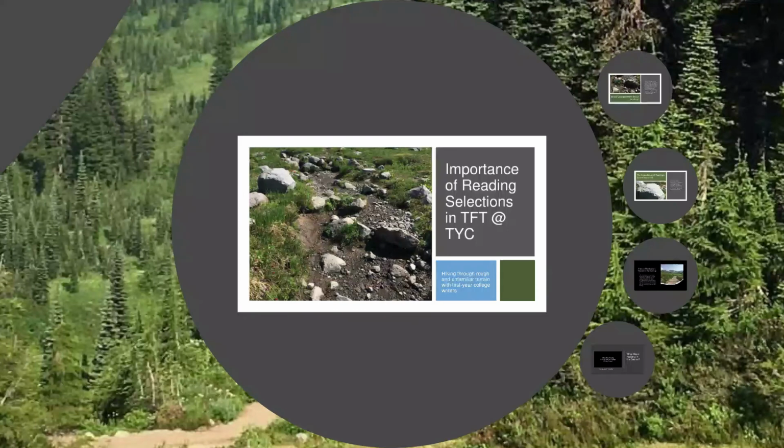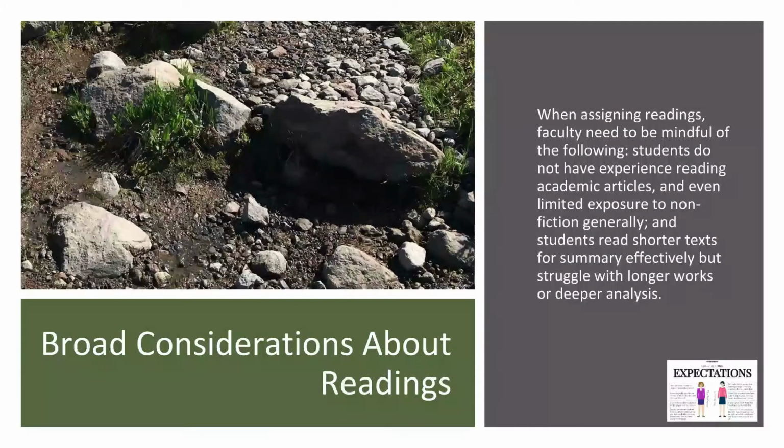Let's talk about the importance of reading selections in TFT. We'll hike through some rough and unfamiliar terrain with our first-year college students. There are some broad considerations to take in about the readings. When you're assigning readings, faculty need to be mindful of the following things. Students do not have experience reading academic articles, and even very limited exposure to nonfiction generally.